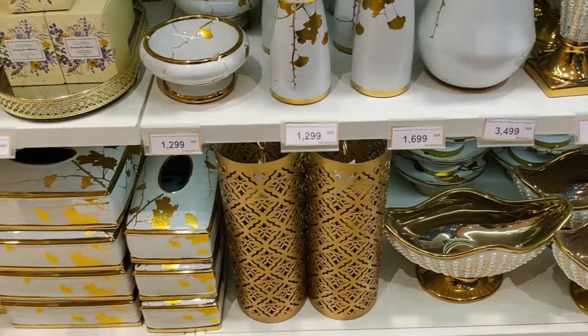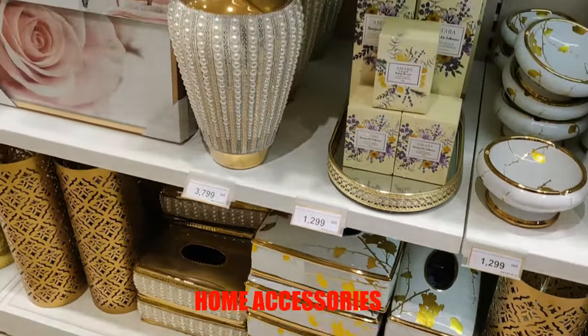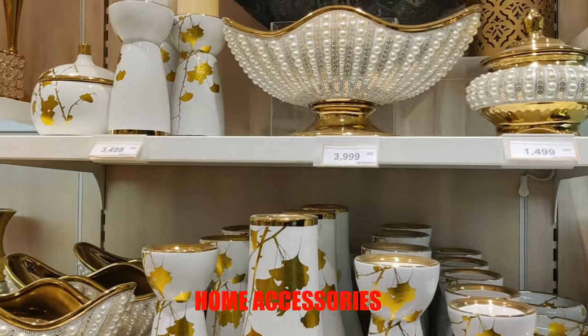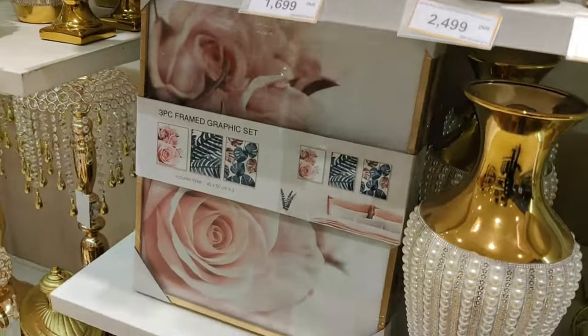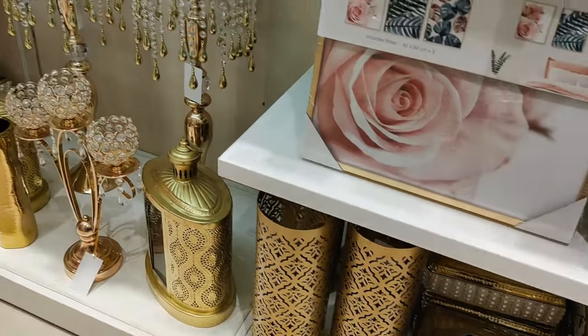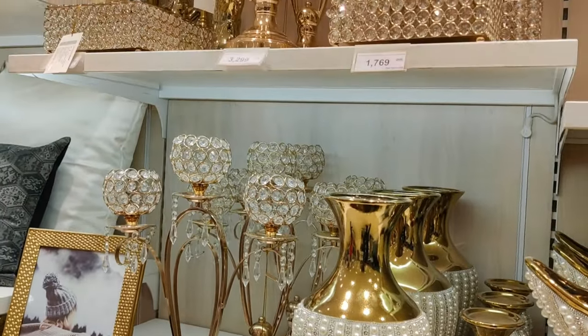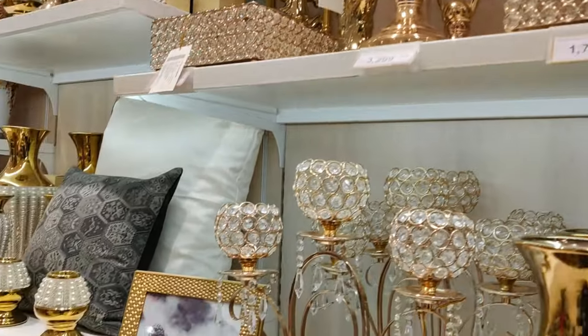Danube Home is located at a 5-minute walking distance from Marathahalli Bridge in Bangalore. Danube Home in Bangalore is rated 4.7 in Google reviews, with more than 500 people giving their reviews.